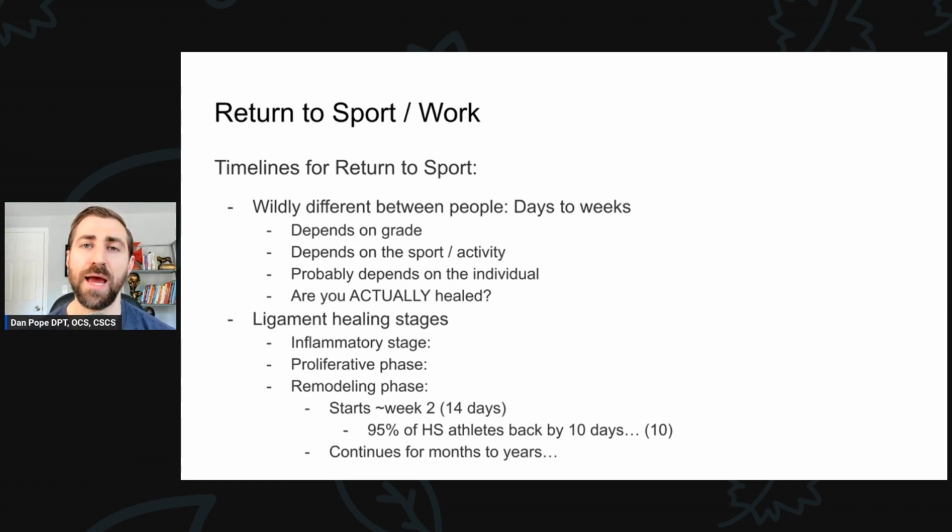So after you have an injury, there are three distinct phases of healing. We have an inflammatory stage, we have the proliferative phase, and we have the remodeling phase. Largely, the inflammatory stage starts right after the injury. Then you move into the proliferative phase, and then you go into the remodeling phase. The remodeling phase is going to begin around week 2 after someone has an injury.